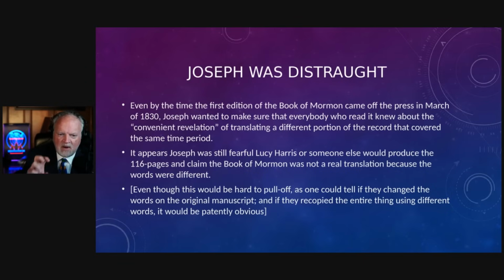By the way, both of the plates are called the plates of Nephi. And this is interesting because it infuses confusion into the narrative. They're both called plates of Nephi, and then they're called big plates and small plates of Nephi. Let me just talk about this for a second, okay?